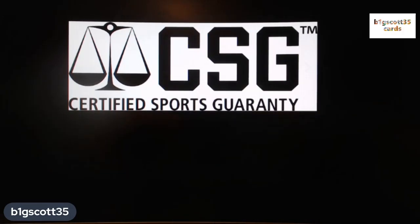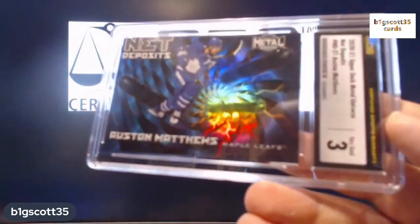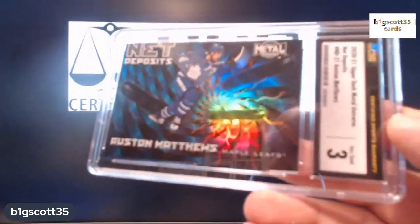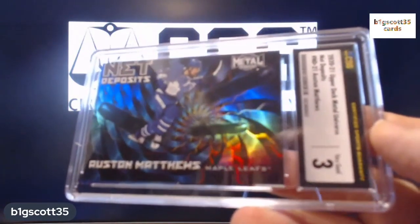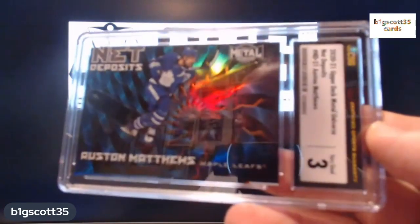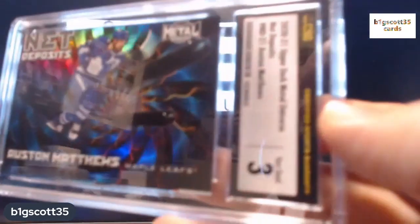This one here, I just got it graded just to show how bad for a higher end. I don't say this is high end, but middle to high end hockey. We waited forever for this release. Everybody's excited for it. And for quality control to be this bad on this insert, this Net Deposit, Auston Matthews. I have an Ovechkin that was a 6. I did not think this was going to be a 3, but part of the net, I think this is the card that held up everything. I think this is the one they probably set off to the side and said, what the heck?